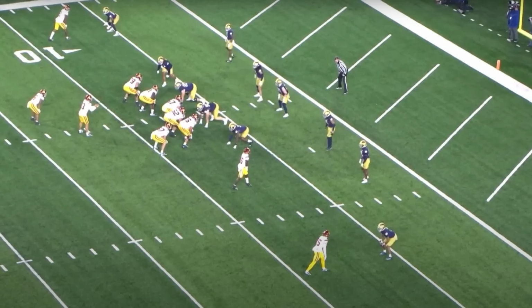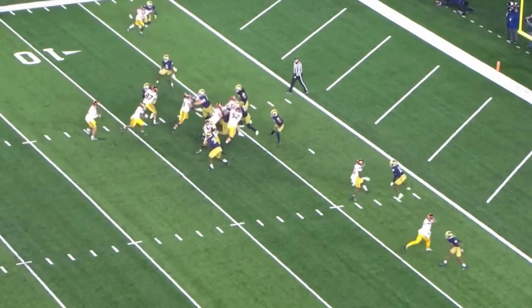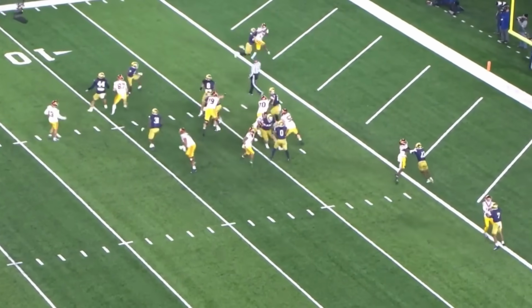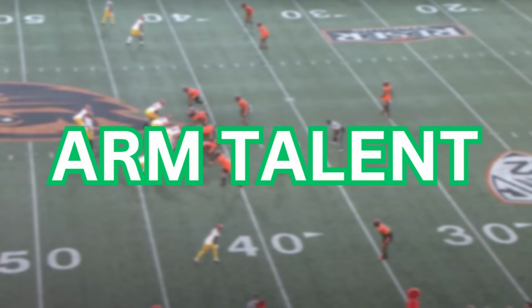RPO here with a backside slant. Safety drops down to cover this option, so Caleb sidearms this and puts it on the money. This is something that Pat Mahomes also does very well, creating passing windows by altering his arm angle on the fly. Difficult thing for defenses to account for. Overall, he's got a very good arm, not elite, but he can make basically every throw with great pace. He has a quick release and can throw off platform.